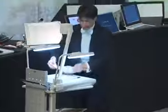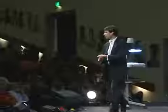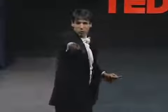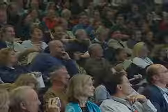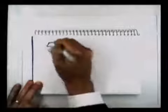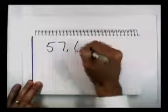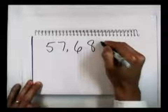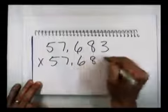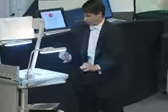So, let's see. Let's take a different row of people, starting with you. I'll get 5 digits. 1, 2, 3, 4. I did this row already. Let's do the row before you. Starting with you, sir. 1, 2, 3, 4, 5. Call out a single digit. That will be the 5-digit number that I will try to square. Go ahead. 5. 7. 6. 6. 8. 3. 57,683 squared. Yuck.